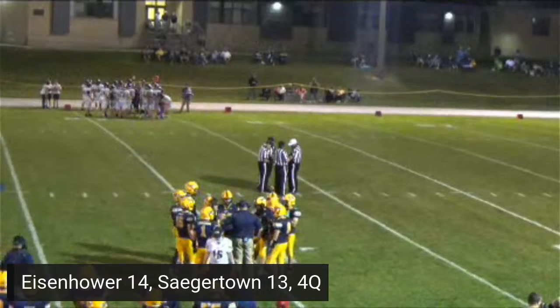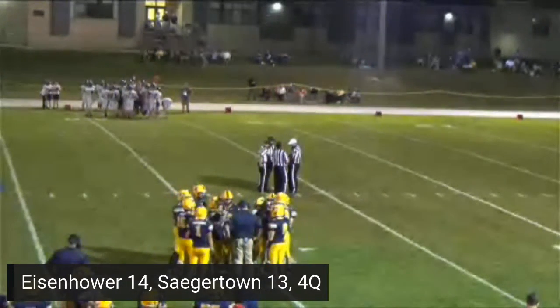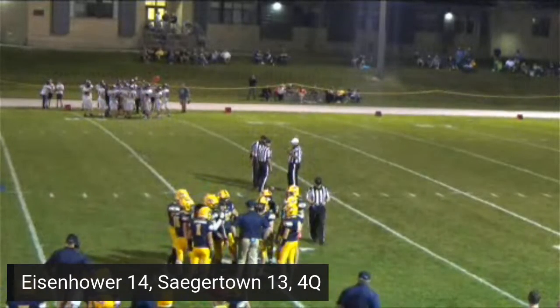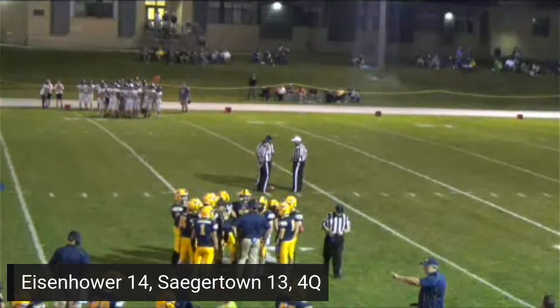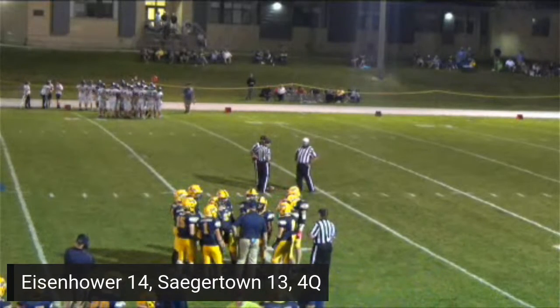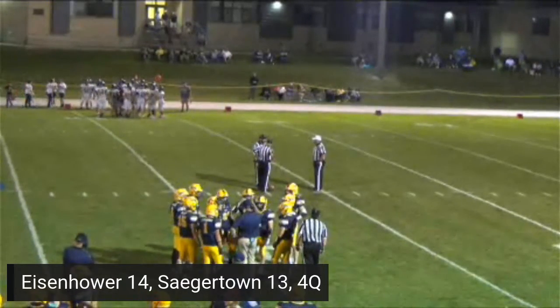Yeah, this is certainly not good. I mean, you just started the fourth quarter. Your defense has played very well outside of that first drive. The Eisenhower offense itself has not scored since that first drive. They've threatened a couple of times, but a turnover on the goal line and then a turnover on downs inside the 20.